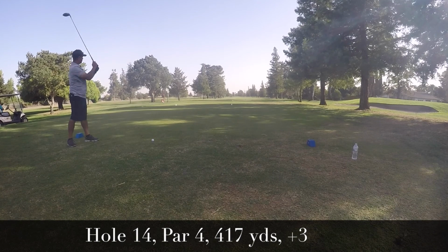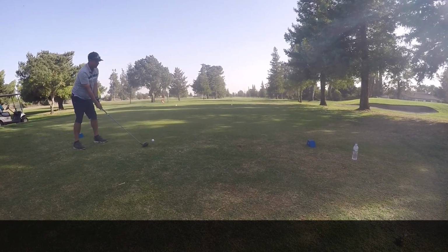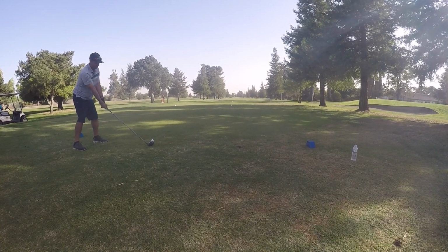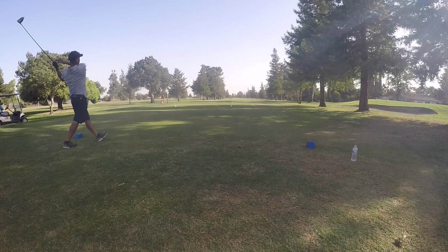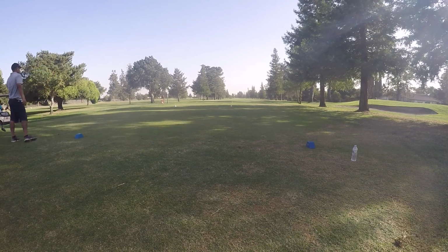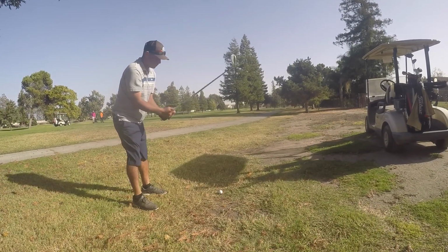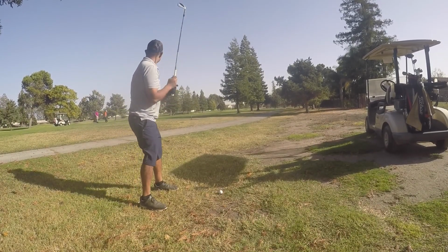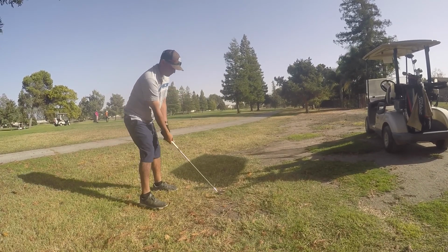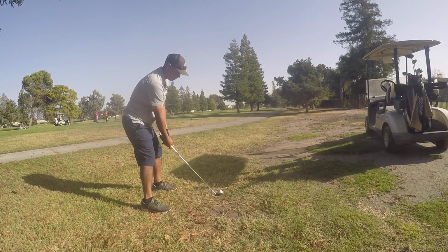Hole 14, par 4, 417 yards. I went after this one. The wind was behind me. The problem is that I overexerted and I torqued too much trying to get distance when I should have gone for quality, accuracy. It hit the fence, almost went OB, and then kicked back to this spot.